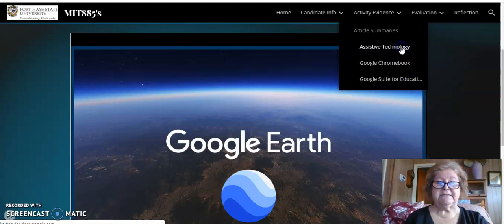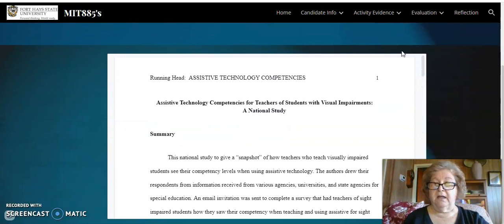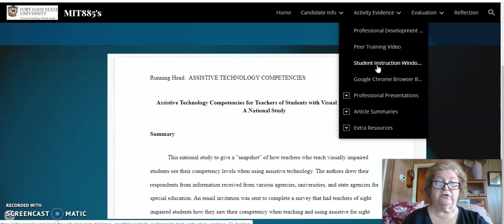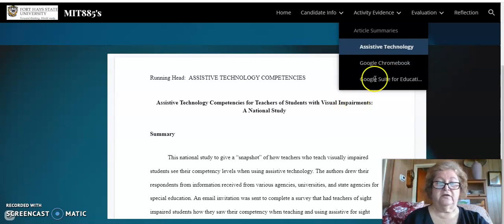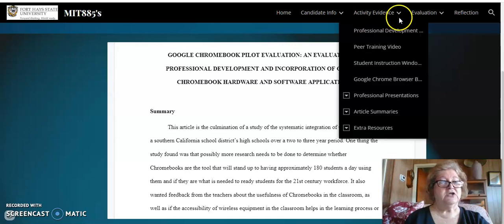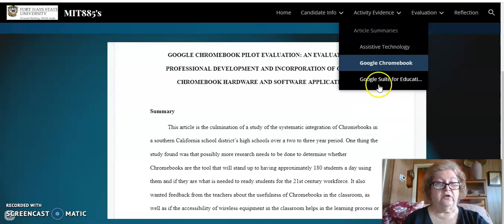My article summaries: my assistive technology one is on technology competencies for teachers and students with visual impairments. The interesting thing about this is that when it all came down to it, teachers thought they weren't getting enough training to make them comfortable with whatever assistive technology they were given. The second one I did was the Google Chromebook pilot evaluation and the professional development of that. The other thing it came down to was that they liked having one-on-one and classroom sets, but there lacked ongoing training. It was an overview, and then it was done. They were left on their own.